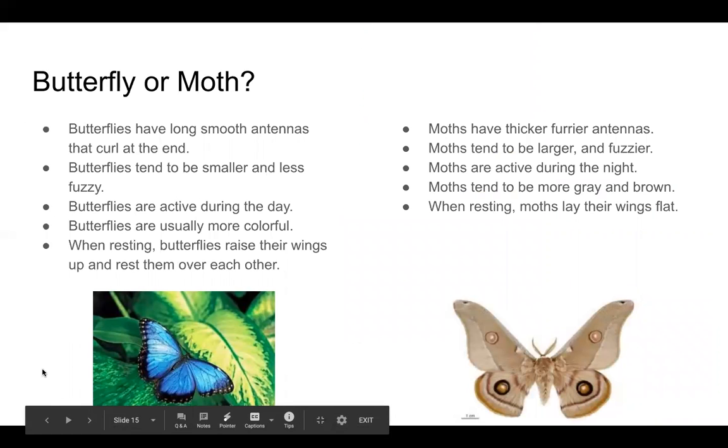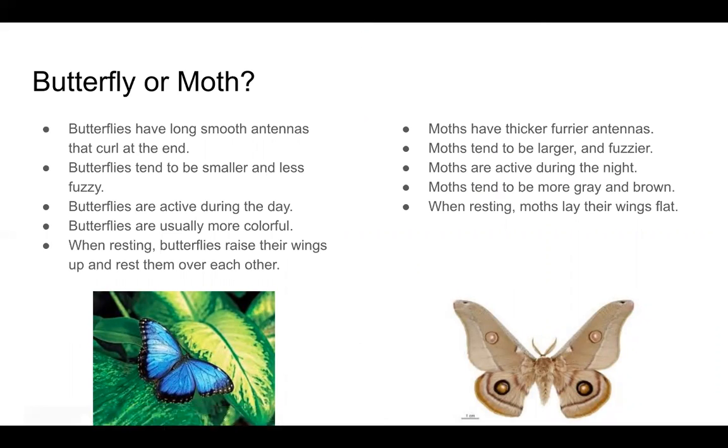So what is the difference between a butterfly and a moth? Butterflies have long, smooth antennas that curl at the end. Moths have thicker, furrier antennas. Butterflies tend to be smaller and less fuzzy. Moths tend to be larger and fuzzier.